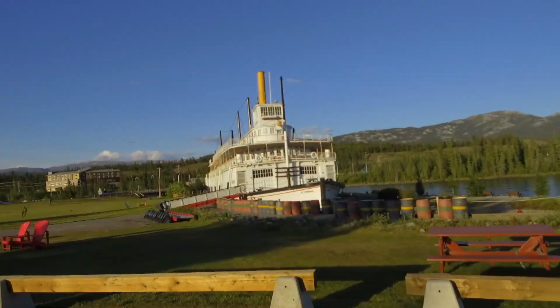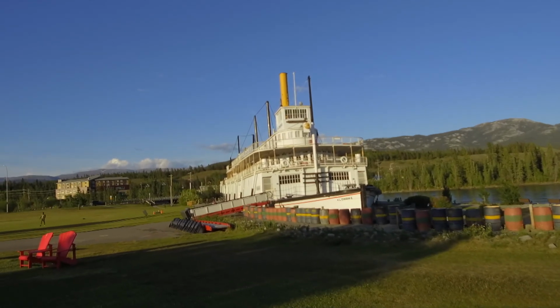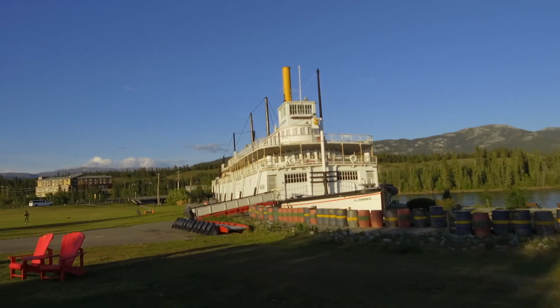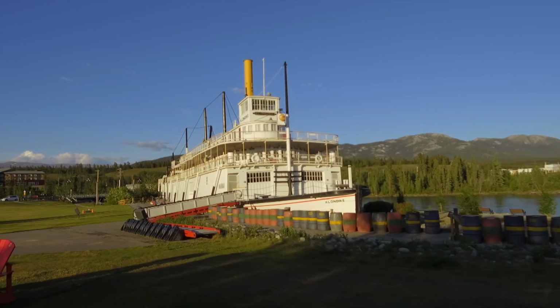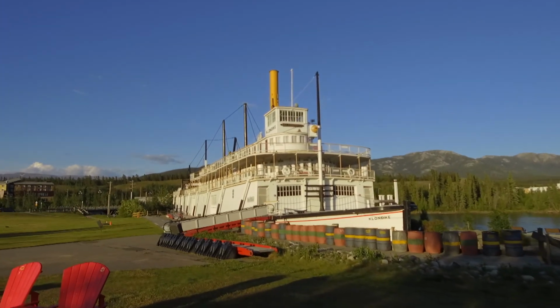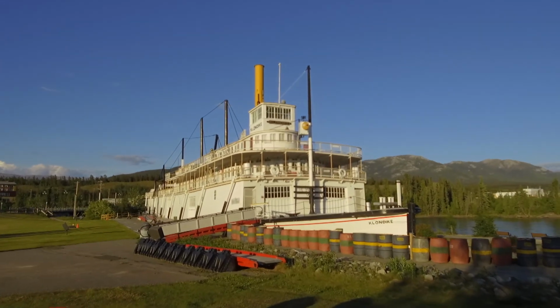This is the SS Klondike. Used to ply the rivers between Whitehorse and Dawson City. The boat actually operated probably into the 50s, 54, 55, 56 maybe. This boat was running the Yukon River when my folks first moved to Whitehorse. They never went on the boat, but she was operating then.